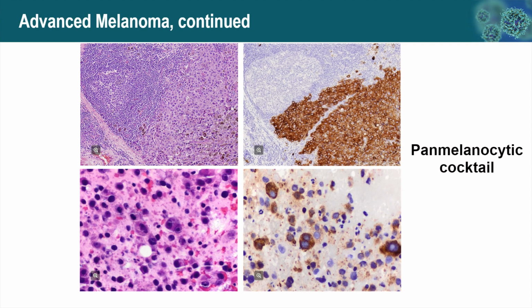Advanced melanoma occurs when the tumor becomes invasive and acquires metastatic potential. Metastatic melanoma to regional lymph nodes defines stage 3 melanoma. As you can see in the left upper panel, the tumor cells many times are easily identified on H&E, especially when they show intracytoplasmic melanin. Fine needle aspiration specimens, such as the one on the left lower panel, are also useful for diagnosis of distant metastasis in cases of stage 4 melanoma.